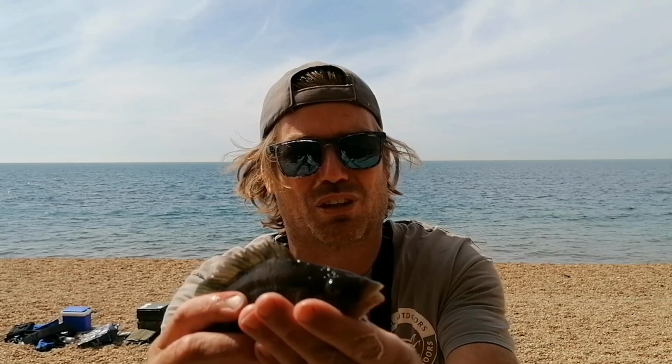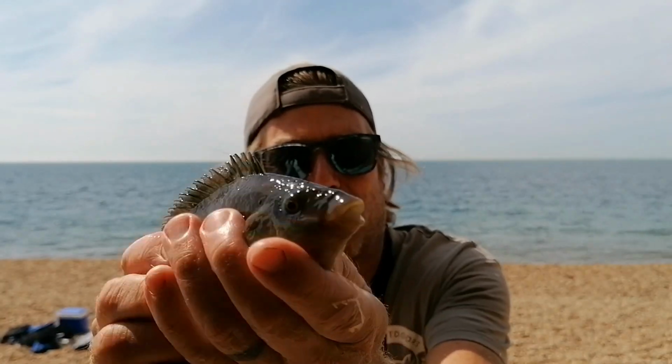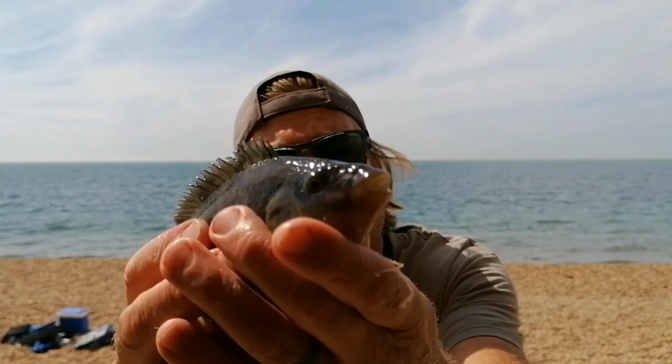Didn't even know that was on there. Another beautiful coloured wrasse. Hope you can see that. That is amazing. Colours on its face are unbelievable. He's undersized anyway, so let's get this one back straight away.